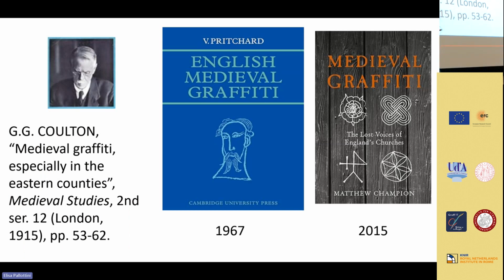As far as I know, it goes back to Coulton, who wrote a very famous article, Medieval Graffiti, especially in the Eastern Counties. That's 1915. In 1967, Violet Pritchard published this book, which is still available and is terrific, although highly imaginative, and not entirely reliable. She went through a lot of churches, again in the east of England. She and I think Coulton were both based in Cambridge, and they basically went to places that you could get a lift to or a bike ride to, and they visited the churches. So there's Pritchard. In 2015, things changed when Matthew Champion published this work, Medieval Graffiti: The Lost Voices of England's Churches.